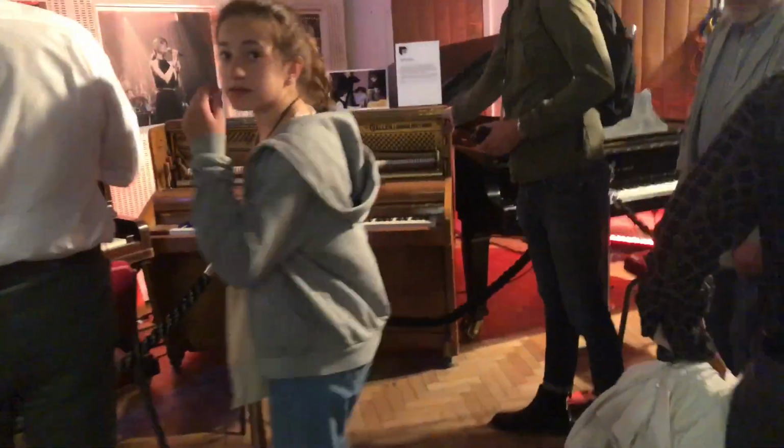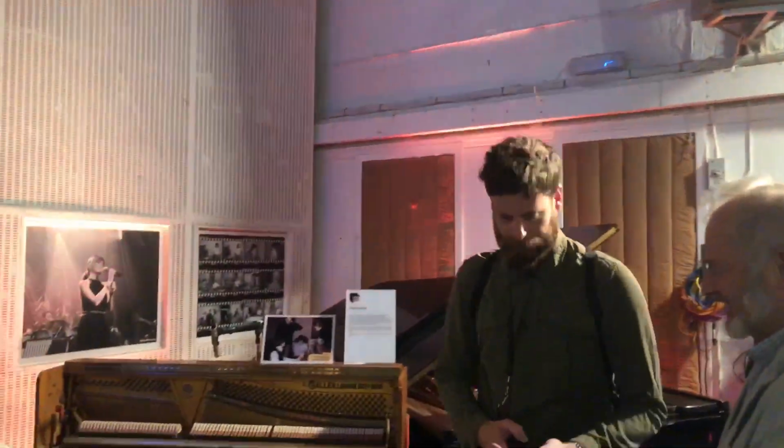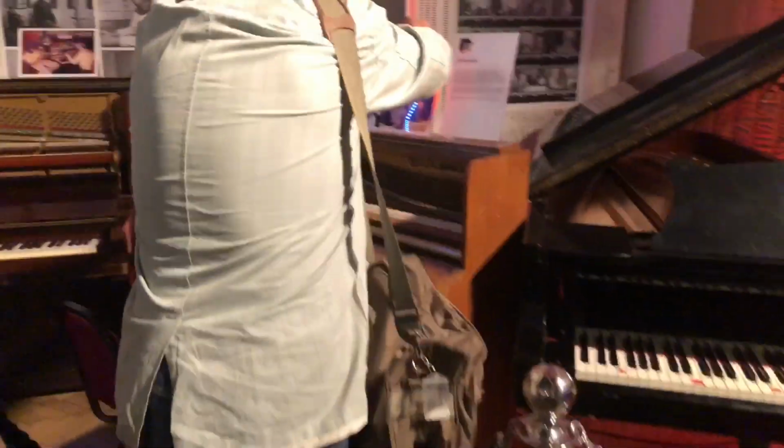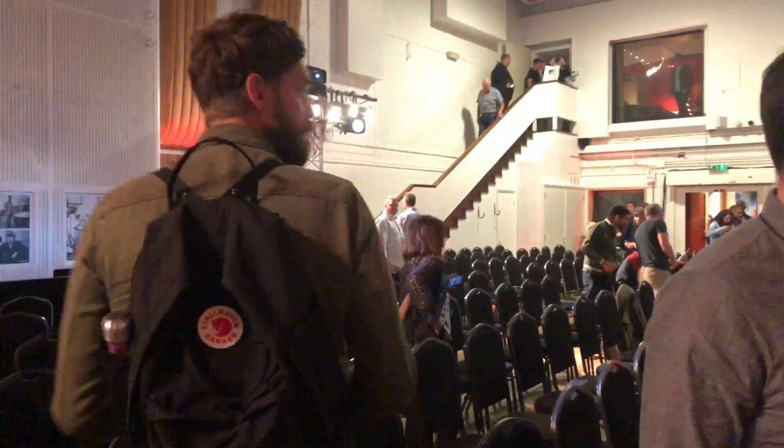So most of the time they were always recording in this section. Ringo is normally in this corner. There's a photo where George is recording right where those doors are, and where we're standing right now is where they would have been. And Ringo's view from the drum kit would have been the stairs.